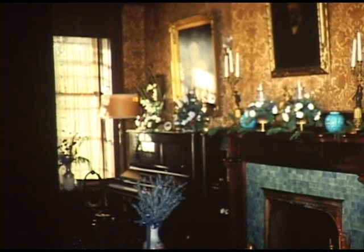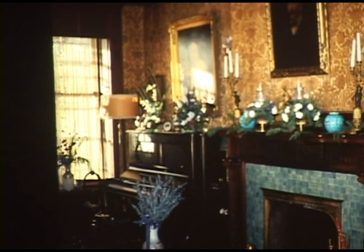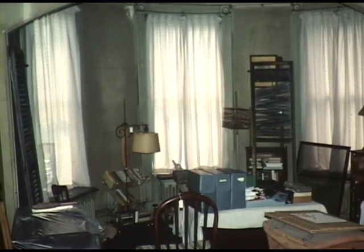Here we have the rest of the parlor, the mantelpiece. Beautiful tapestry-like materials on the wall here. The Steinway piano in the corner. And so we move quickly upstairs. This is Margaret Suckley's bedroom.